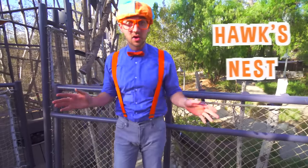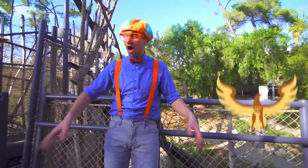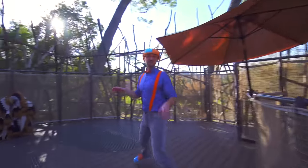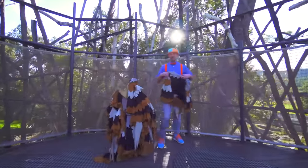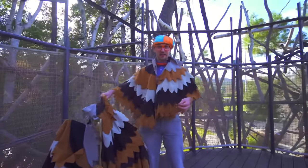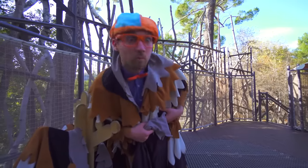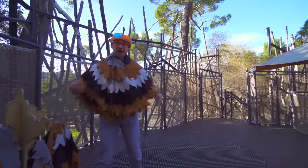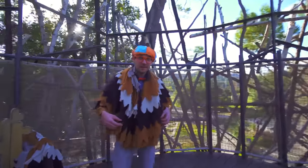Okay, this is called the hawk's nest. Because you're so high in the air, you feel like a hawk. Oh, and speaking of hawks, there are some feather costumes over here. Hawks are birds that fly really high in the air. And they search for food like this. Caw! They have really good eyesight. Will you act like a hawk with me? Are you ready?